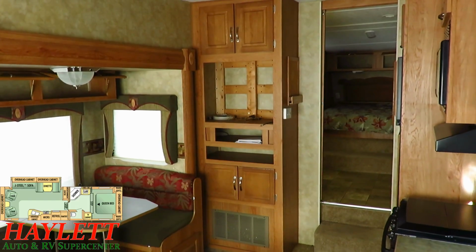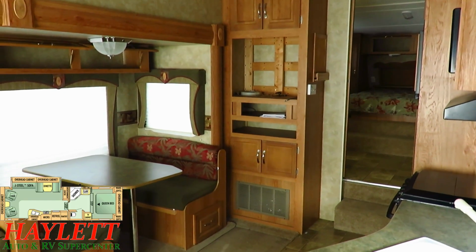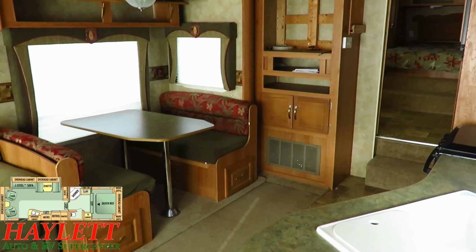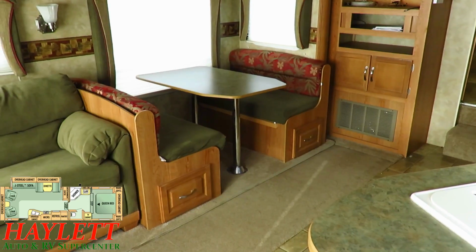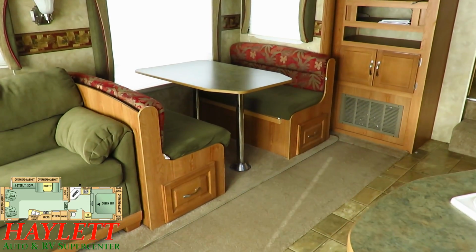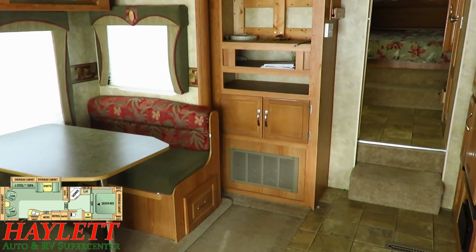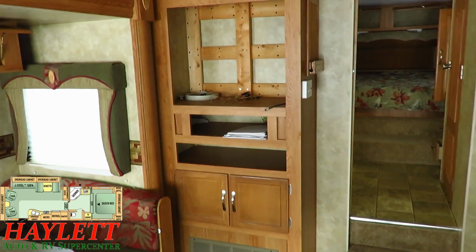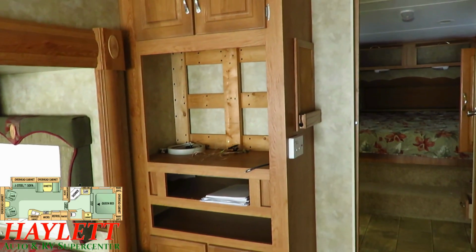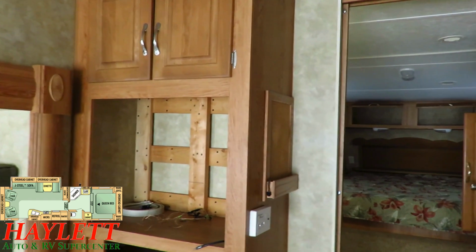Older fifth wheel, designed for those classic square TVs, basically. Owners went through and had updated all of that, but they took the electronics that they added with them, and hey, I can't fault them for that. We do have easy access storage below the bench over here, and the entertainment center. One of the cool things about those classic entertainment centers made for a classic TV is you actually get a lot of extra storage out of it because it is so much deeper, and that's pretty darn handy.